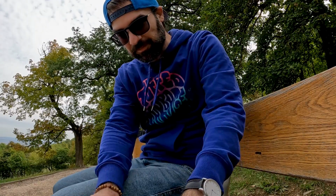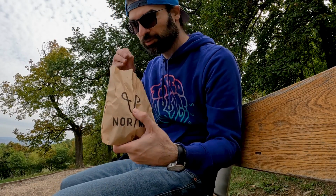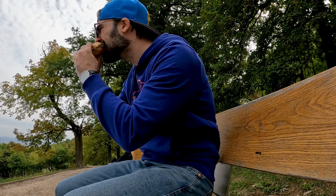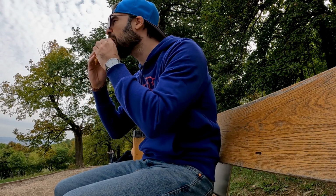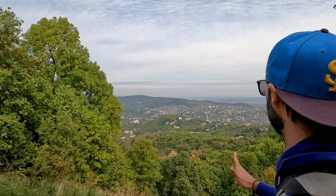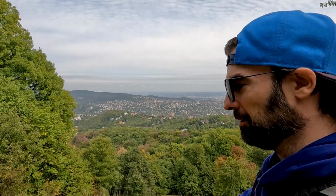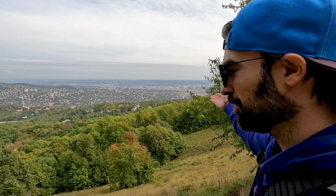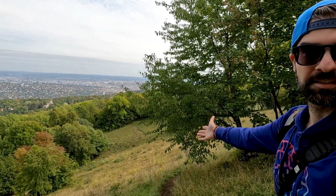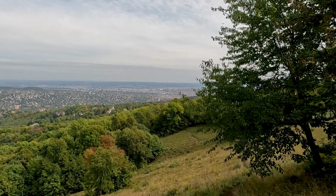So now it's time to check the lovely food. I don't know what makes this a Scandinavian thing, but it is very good, very tasty. The view here is just breathtaking. But you know what can take your breath away? Falling down. While you enjoy the nice view, make sure to watch your feet as well, because this is probably the fastest way down back to Budapest. But you should not take it.